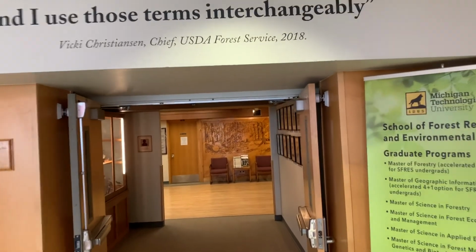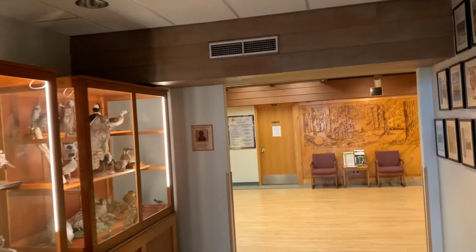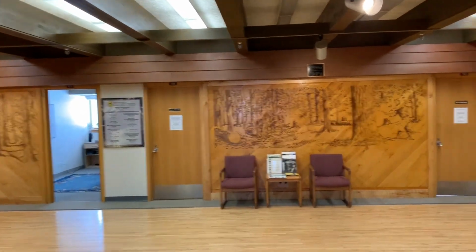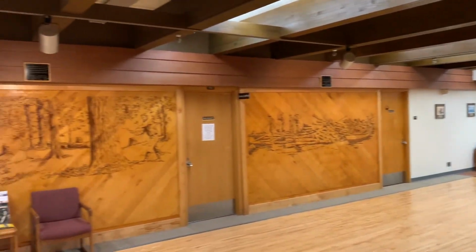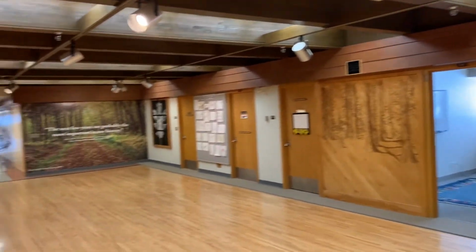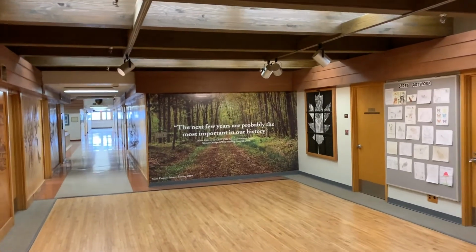As we leave the atrium, we move into the area where the administrative offices are housed, and one of the things that you will learn about our college is that there are great opportunities not only for your education, but also to gain work experience. We have an Earn and Learn program where each student can earn up to $1,100 working in a faculty lab.